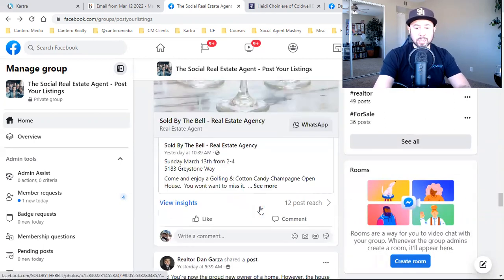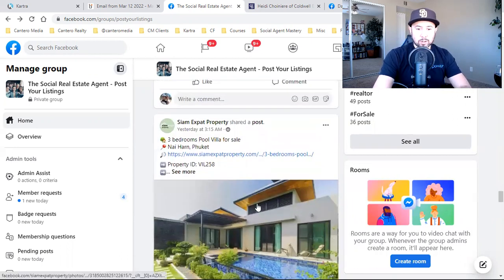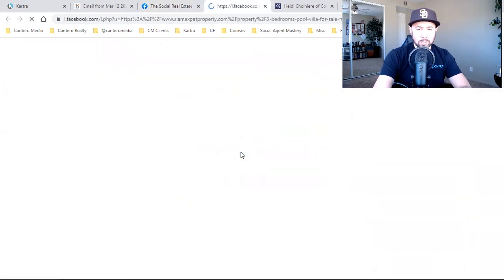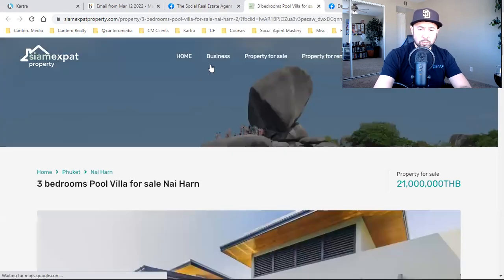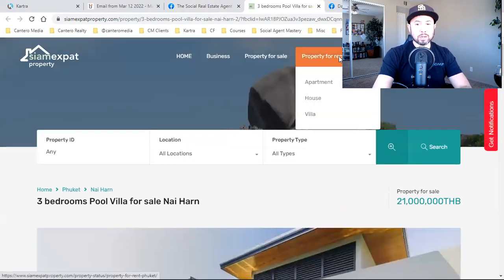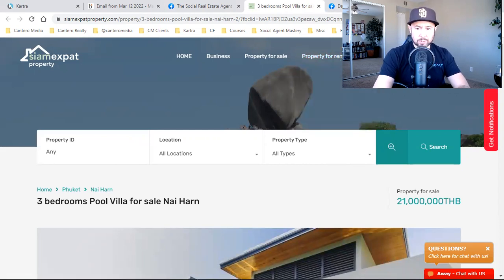Again, shout out to all these agents, but it's like, dude, this is not how you want to do it, man. No link. And okay, look at, here's one that's a link. 3-bedroom pool villa for sale. I click on the link. Where are they taking me? They're taking me to this full-blown website, dude. And if you're running an ad, you would be blowing your money. This is not the page you want to be taking people to.